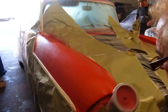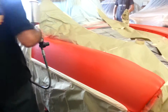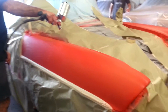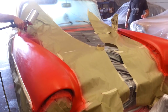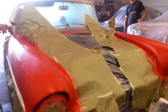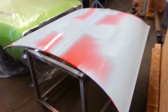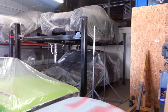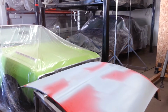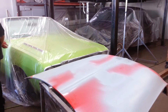This is how you do it. We're in our open air spray booth. State of the art spray booth we got here. This here is a hood that's got to get colored yet. Under that cover is a 70 Dodge Dart GT, a 4-speed, 340 cubic inch drop-top fun car.